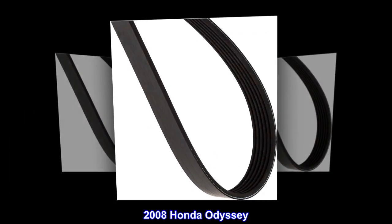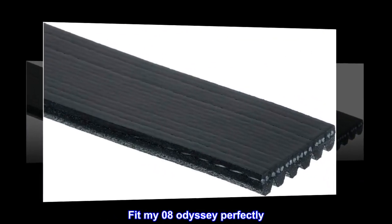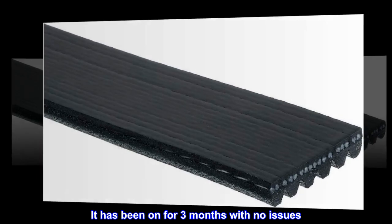Top reviews from the United States. 2008 Honda Odyssey. Fit my '08 Odyssey perfectly. It has been on for 3 months with no issues. Would buy again.